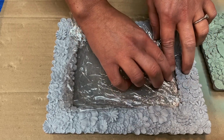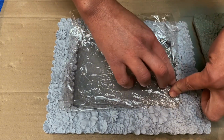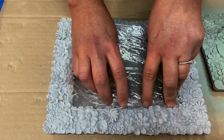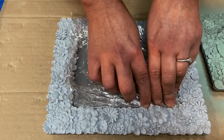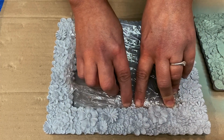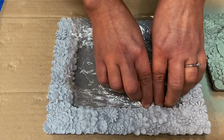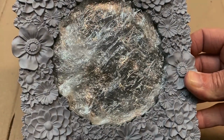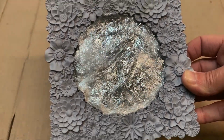but it worked perfectly, and it took a little bit of fiddling and a little bit of time just to get it all into place and in between all the little petals. But when I was finished and I took the cling film off, there wasn't a bit of spray paint on the glass at all, and this would have been a lot quicker than the masking tape, that's for sure.